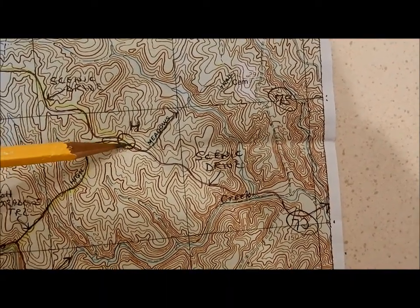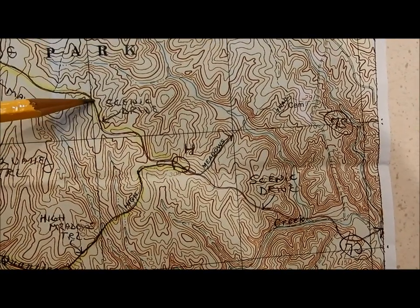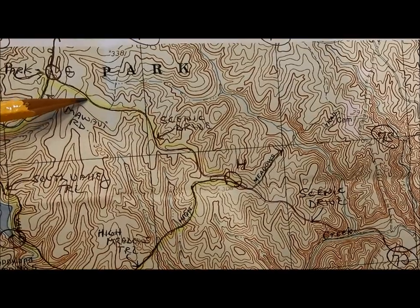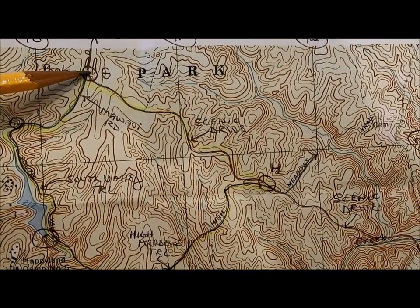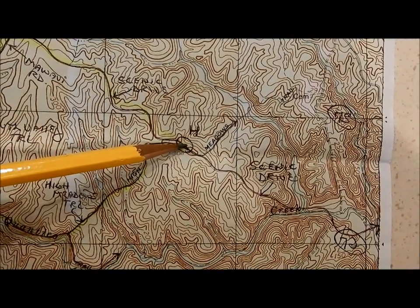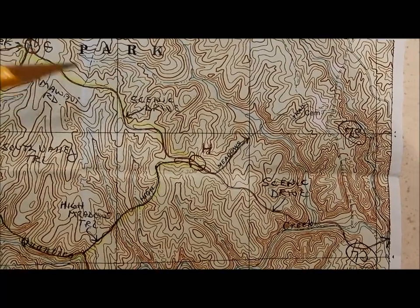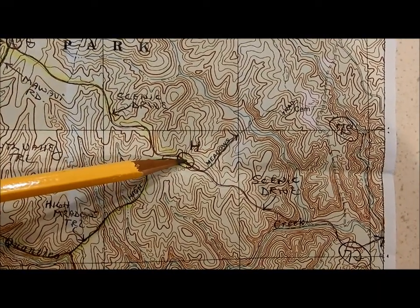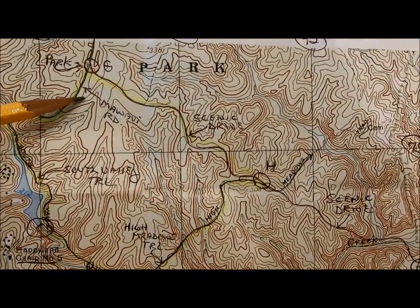So just turn left and hike along Scenic Drive until you get back to parking lot G. As other ways to do it, you could park here in parking lot H, and you could do this first, or you could park here and you could do a clockwise loop like this.